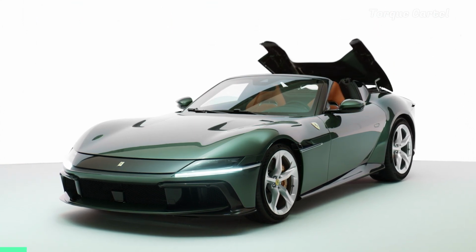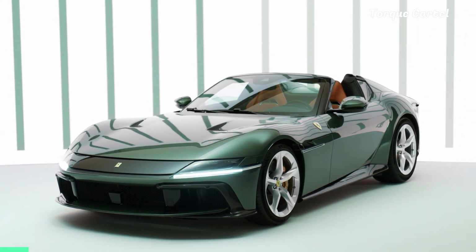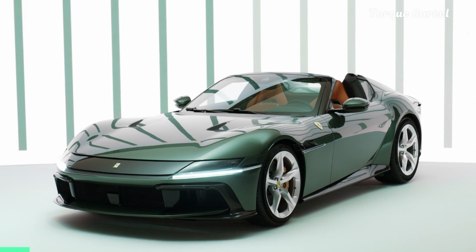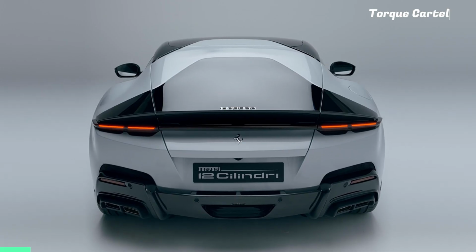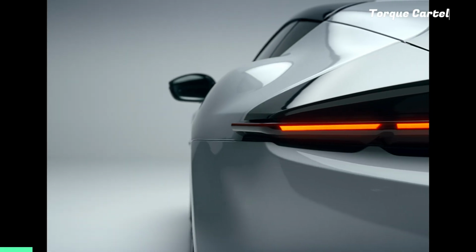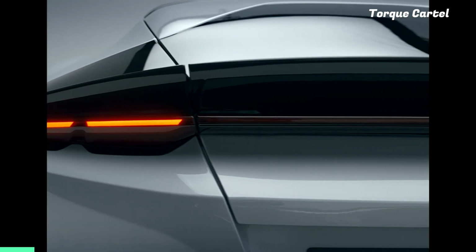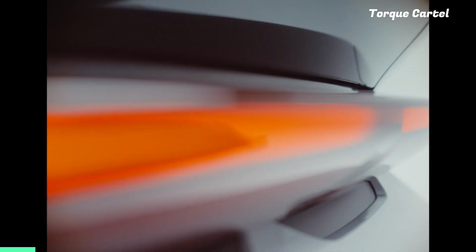Unveiled today to public and media against the spectacular backdrop of Miami Beach in celebration of the 70th anniversary of Ferrari's arrival on the American market, the Ferrari 12Cilindri is the natural evolution of the company's uncompromising powertrain philosophy, which over the decades has continued to develop without ever straying from its original DNA and the marque's core values.